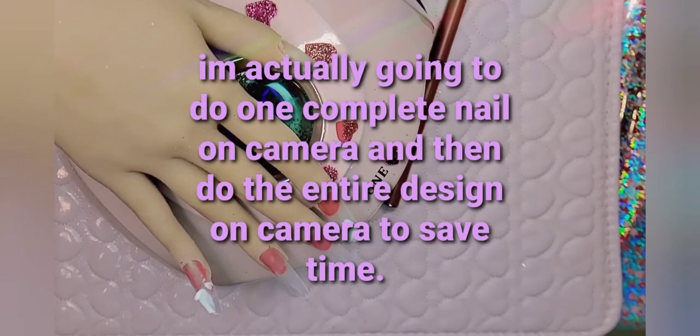Which one do I want to use? I guess we'll use that one. I need to clean it out.